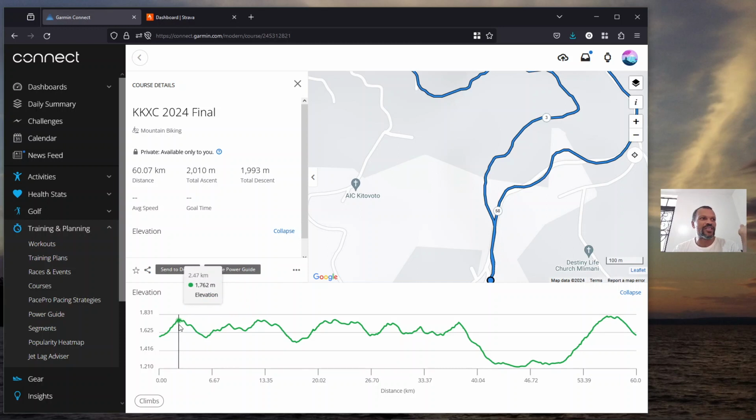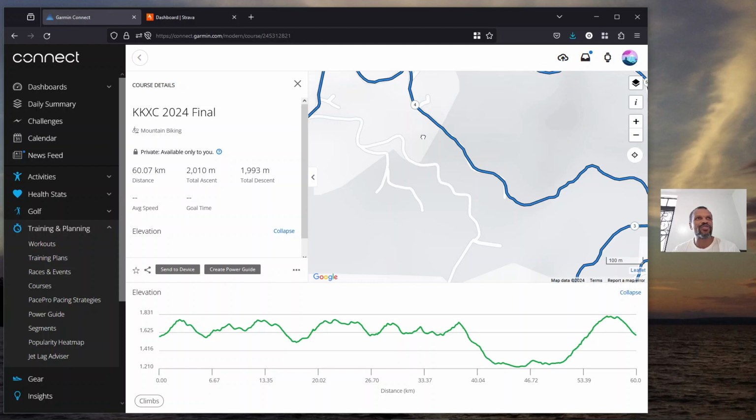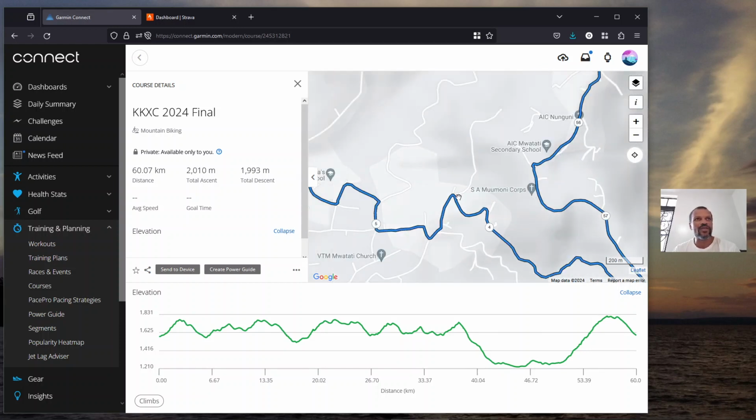So you can see this is the top of the climb. Can you see? And that's where we are. Once you hit the top of the climb here, you are dropping all the way here. So all of it is just going to be a drop. Beautiful single track through the forest. There's a forested area here. You're dropping until this T junction here. You hit the T junction, keep left, and you're still dropping until here.